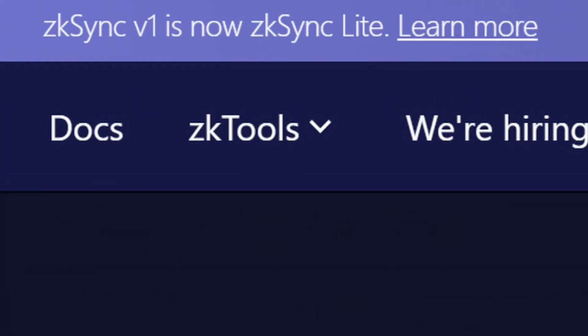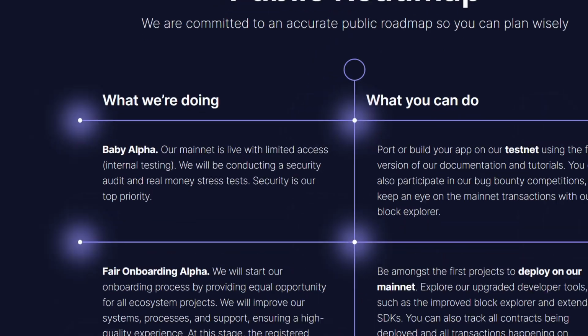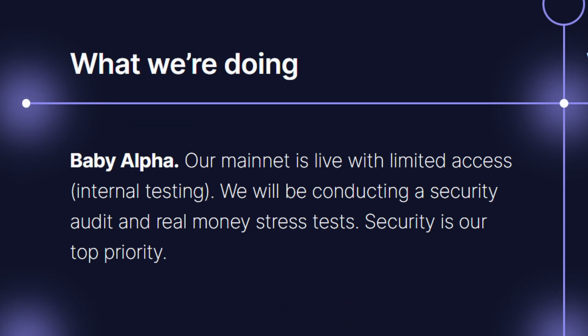And as you might know, ZKSync version 1, also known as ZKSync Lite, has been out since around June 2020, and what we're looking for here is ZKSync version 2, which is also going to be called ZKSync Era, that is going to come out sometime in 2023. Right now, the mainnet is already live, but it's in the very early stages, and only several people and a couple of protocols are launched on ZKSync version 2. And the full-fledged rollout is going to happen sometime in 2023.